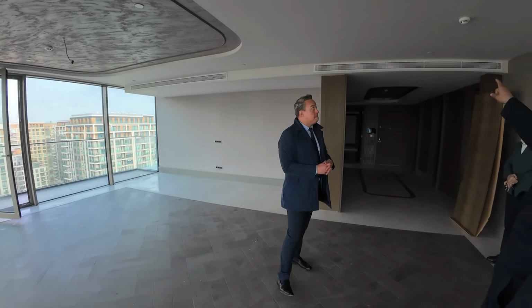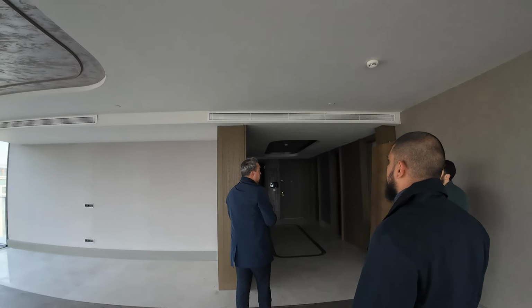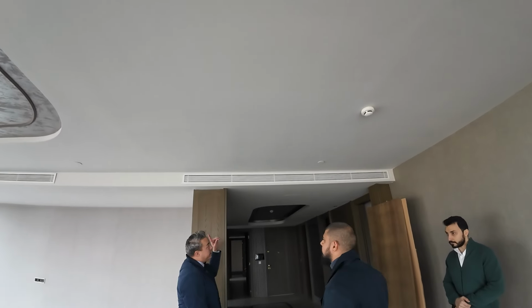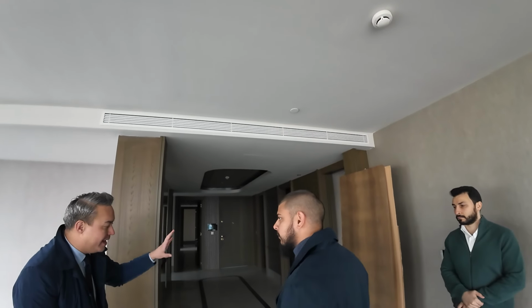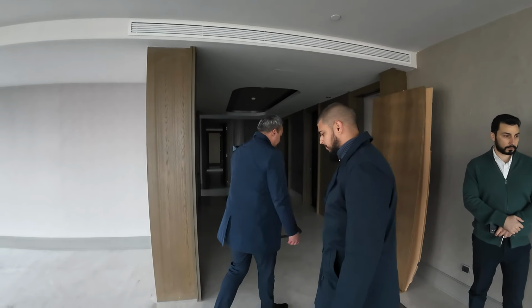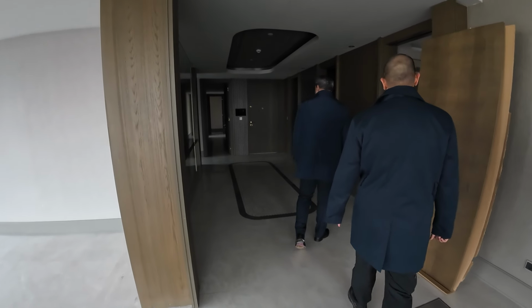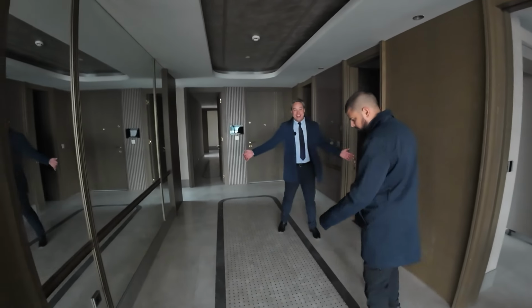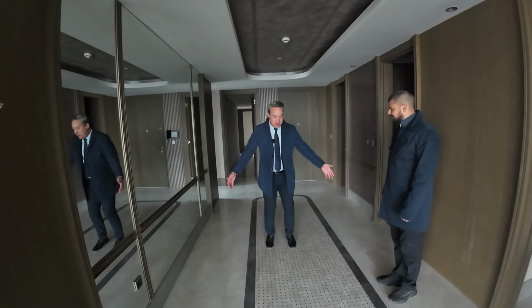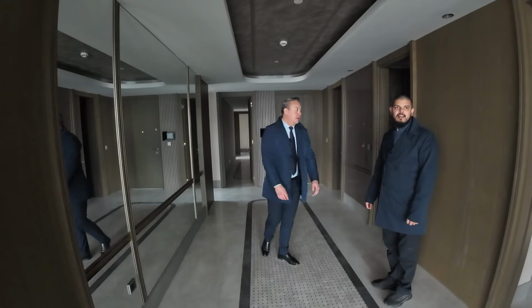What about these vents? This is like central heating and... Correct. This is your central air conditioning and heating that you can manage, but all of the heating comes from underground. Oh, the heating. The floor heated. Floor heating. Awesome. Huge entryway. Yeah, this is great. I think all of us could enjoy such a bold entrance to your home.